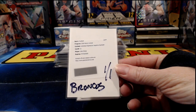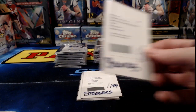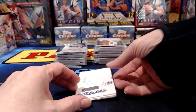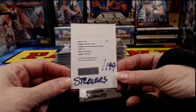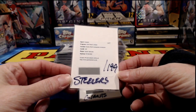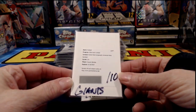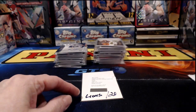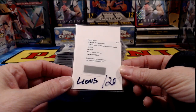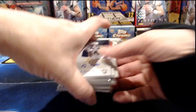So there's that nice John Elway 1-of-1 for the Broncos out of that first box that had 3 1-of-1 hits in it. Crazy. But definitely I appreciate the heads up on it, Gina. I will take a look and see if there's anything we can use over there. A Jaylen Samuels redemption for the Steelers to 199. There's the man Saquon Barkley for the Giants, numbered to 10. The Lions to 20 with Kerryon Johnson. All 4 of our redemptions were quite good ones.